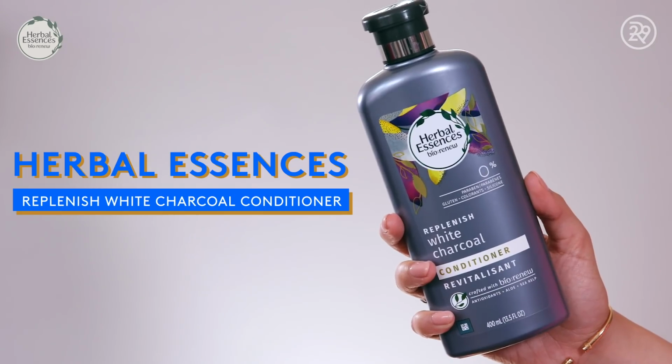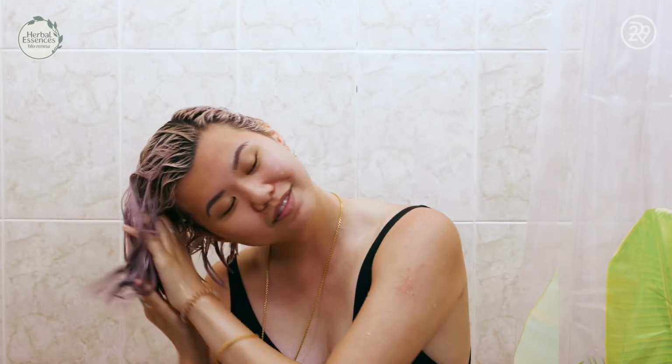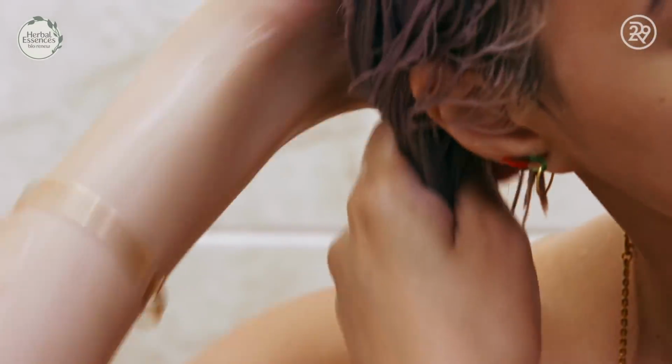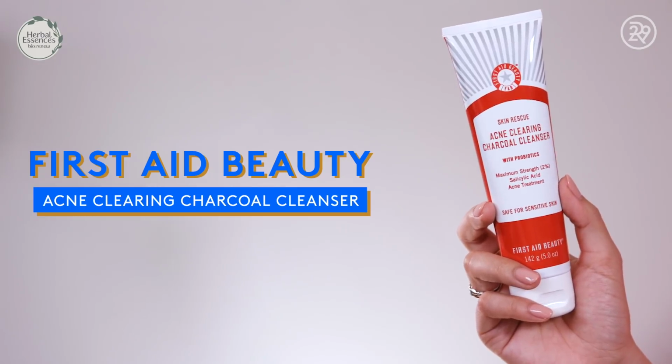Next up is this conditioner, which I really, really like. It's silicone free, which is not very common for conditioners, but it still leaves my hair feeling super silky smooth instantly. This is my hair air dried, and I'm very, very happy with it. I didn't have to put any product in it at all. I just got out of the shower, scrunched it a little bit, let it air dry, and this is what I'm going with.